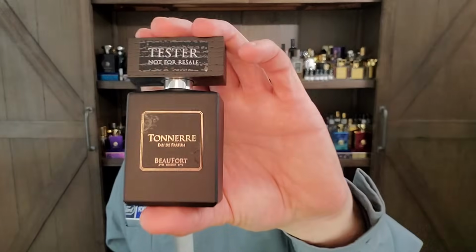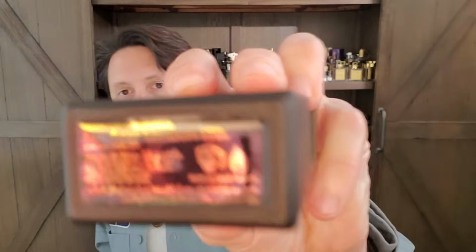Number 151 is a fragrance from the House of Beaufort. They make insane fragrances, by the way, that I need to explore more from this house. This one's called Tonnerre. They used to call this 1805, so they changed the name from 1805 to Tonnerre for whatever reason. This has notes of blood, gunpowder, brandy, spindrift, grapefruit, woods, lime, atlas cedar, birch, cistus, fir balsam, and amber.